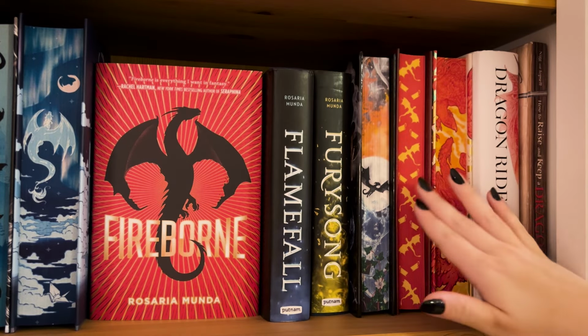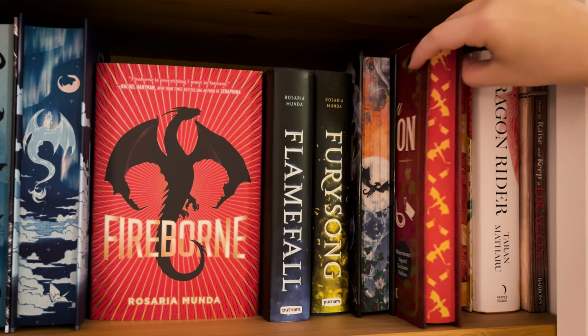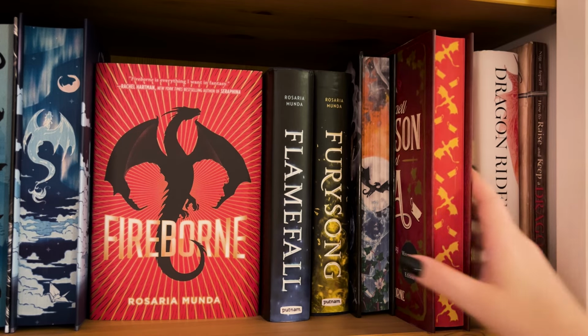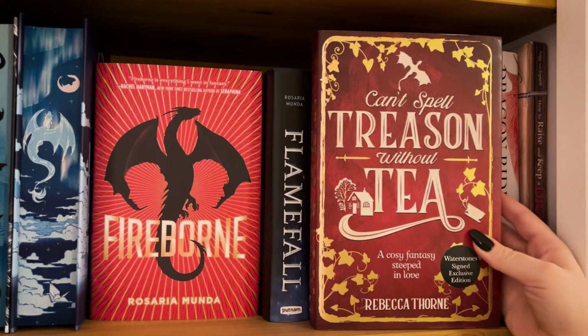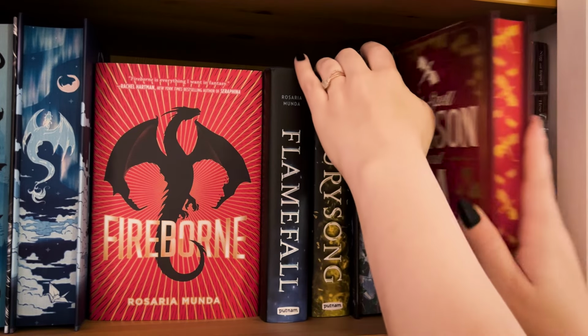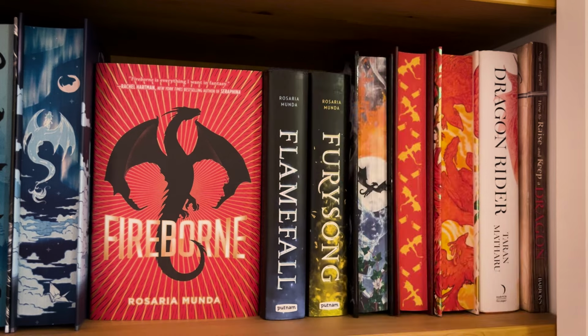And the next book is Can't Spell Treason Without Tea, and this is the Waterstones special edition, which has a red cover recolor, and then of course the matching red dragon sprayed edges.